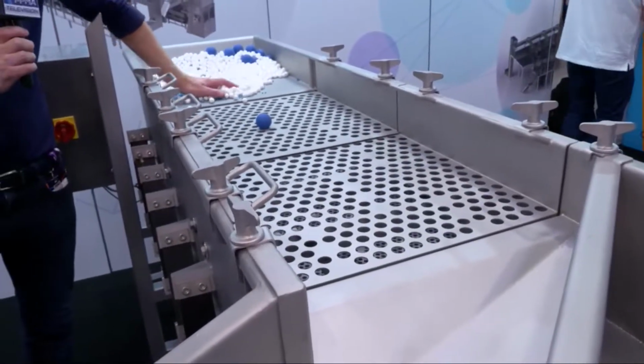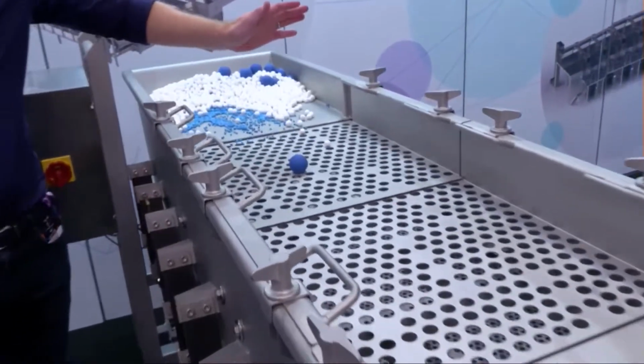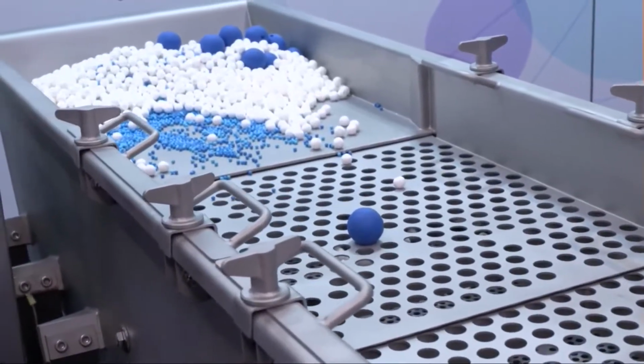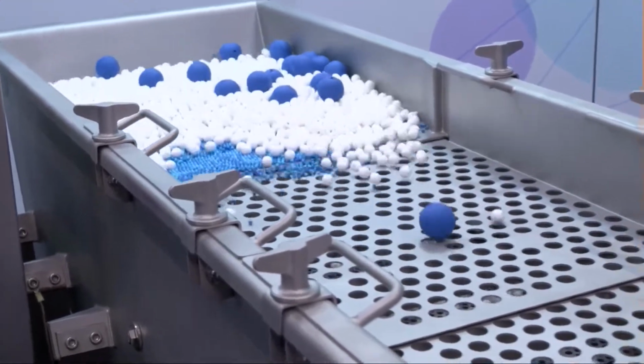Can I have a go just purely because this looks like a lot of fun? Yeah, absolutely. So we can run that and show you that as well. So okay. Let's power it on. Thank you very much indeed. Here we go. Oh yeah.